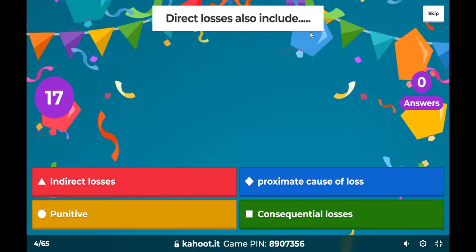So per person is the max available that each person can collect. Now, they may get less than that, especially if their injuries are less than that. Like if you crashed into me and you've got 25 per person, but my injuries are only 5,000, I'm only going to get 5,000. But if my injuries are 50,000 and you only have 25 per person, I'm only going to get 25.